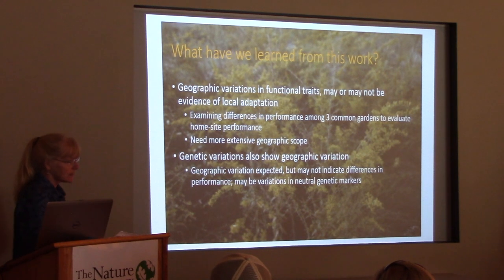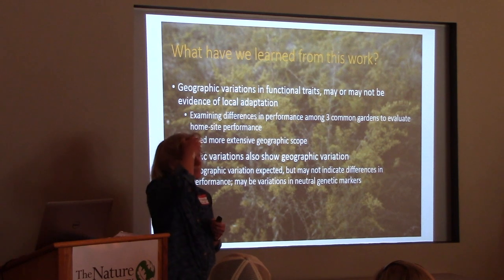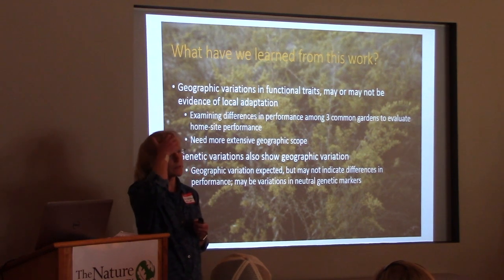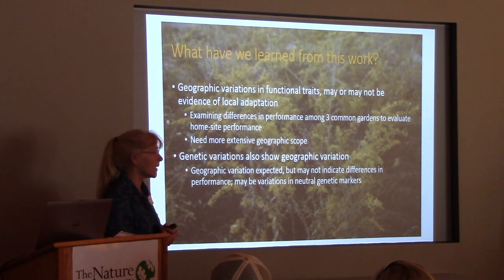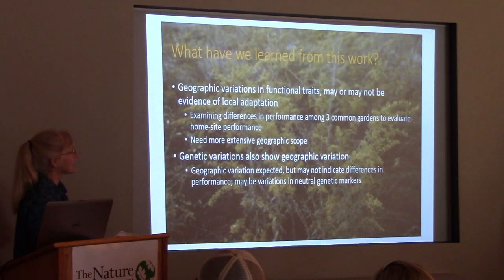Limitations to this study are it's geographically narrow. It's not going to provide any good answers to big-time seed producers who want to make one or two or three seed sources for longleaf pine restoration. But in general, we did find there's evidence of geographic variation in some of the functional traits. We're not sure if it's adaptive yet. We have to look at our between-garden comparisons to draw that conclusion, and we're just getting to that point.